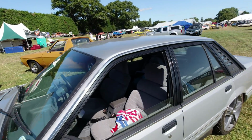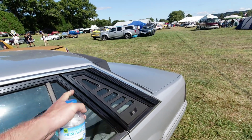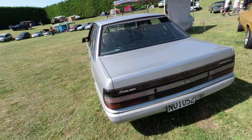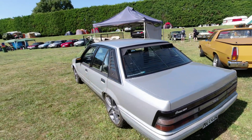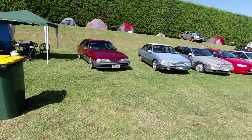Look at the seats, magnificent, to try and disguise the Opel origins with little tricks like this over the back window. Different rear lights to what we would see in Europe as well. Quite nice, and a Holden Ute next to it. Got more Commodores and Calais over here.